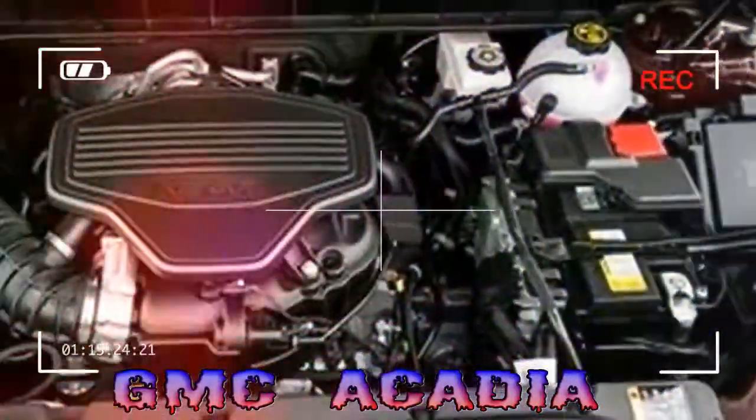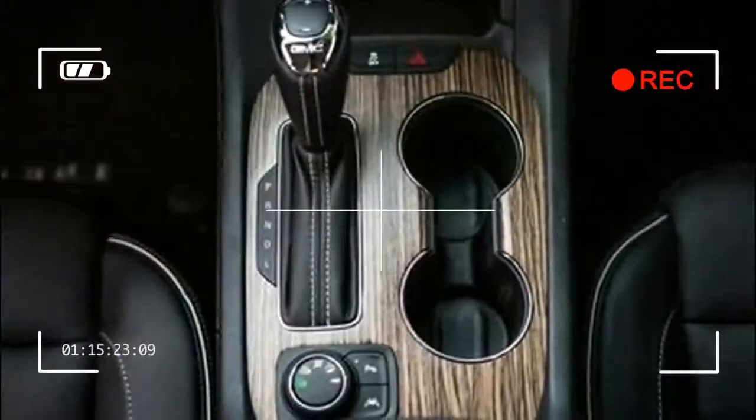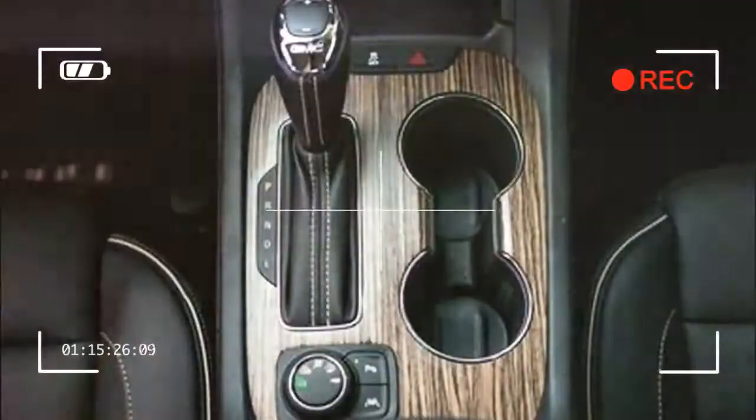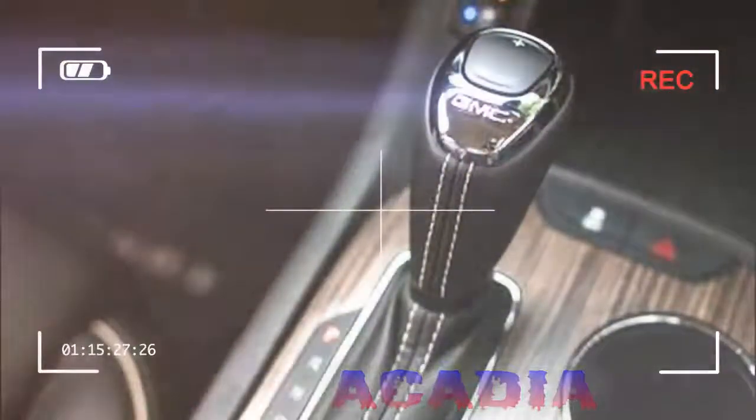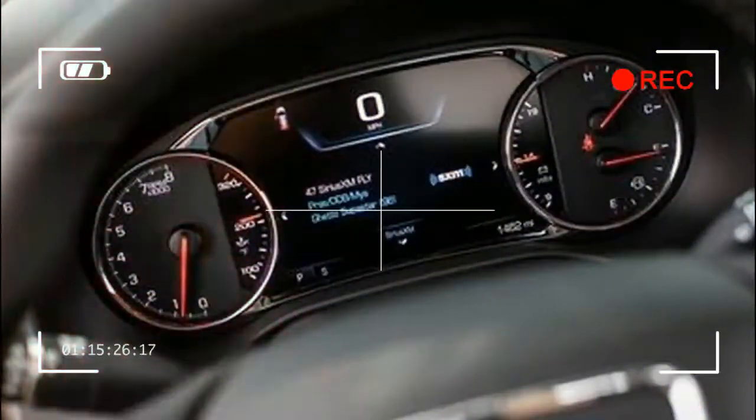information center. We order the strong 310 HP 3.6-liter V6 engine, but we would stick with the front-wheel drive Acadia since all-wheel drive adds $2,000 to the bottom line. Our Acadia is ready for duty at a few bucks more than $38,000.